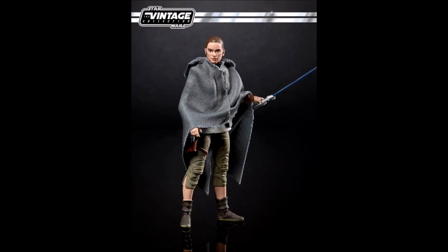And then we get Rey in her Island Journey outfit, and this is going to be another exclusive figure to Walmart. Bit unfortunate because she looks really good, and those Walmart exclusives are figures that we're not going to see over here in Europe or Belgium. But she looks really good. I love the face here. For a smaller figure, that definitely looks like Daisy Ridley.